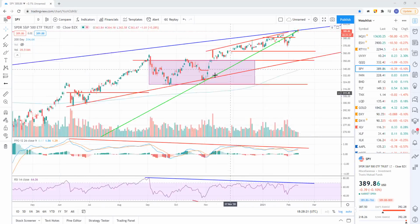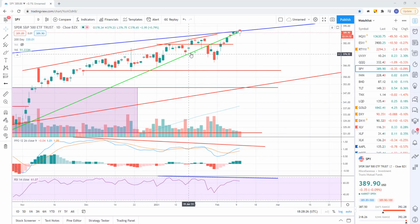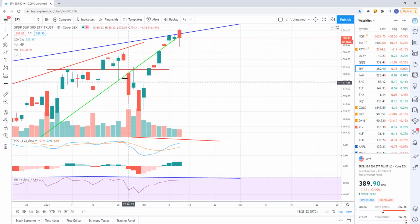We've been uptrending. We've got support here, held all through here. You can see the reactions on the daily chart. And then we broke. So there's your breakdown. We'll get to the hourly chart in a second, but we broke down. Here's a back test of the trend line and then coming up and doing another back test.